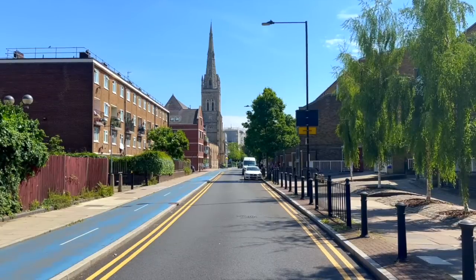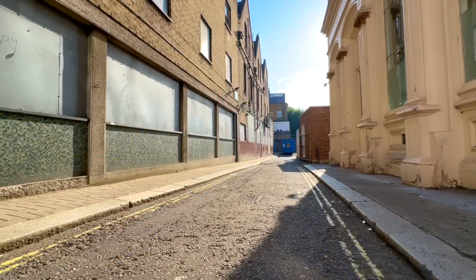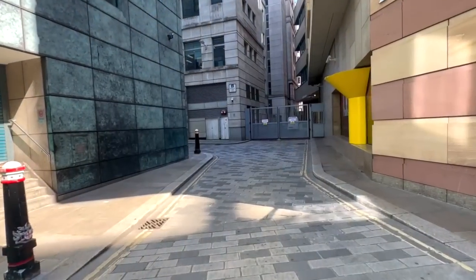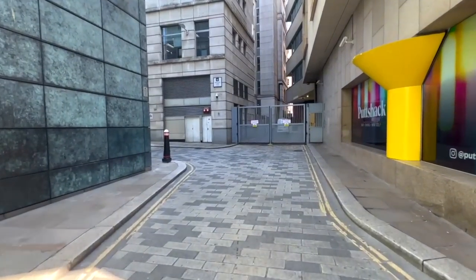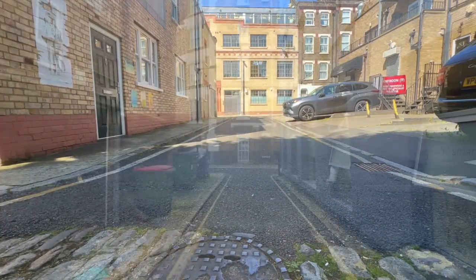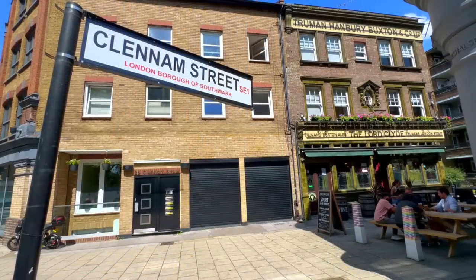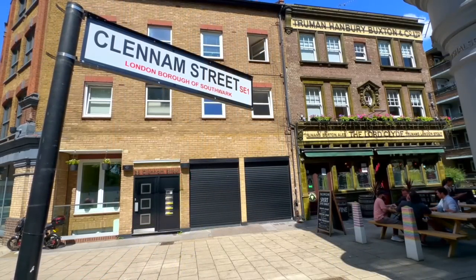In this video, we're going to be exploring one of the most curious categories of London's roads, those streets which are incredibly short, so short in fact that you can traverse them within a matter of seconds, often leaving you wondering why they were ever named at all. Although that's not to say that these tiny patches don't have their own intriguing stories to tell.